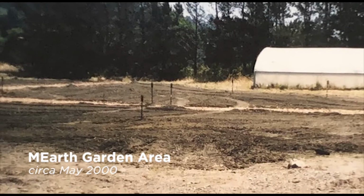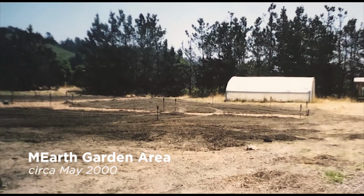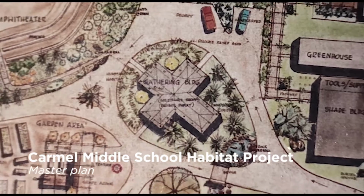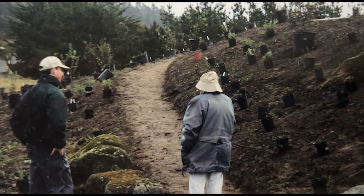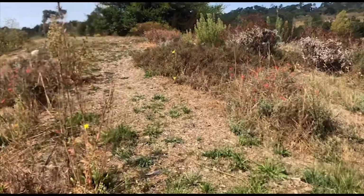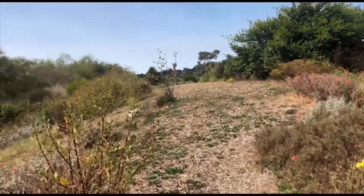In the late 1990s, the Carmel Unified School District saw the potential of an abandoned Christmas tree farm next to school property and gained approval for the Habitat Project, which would restore the land to a place full of local flora and fauna. The school district was bold enough to say, "Plant them and they will come," and they really did.